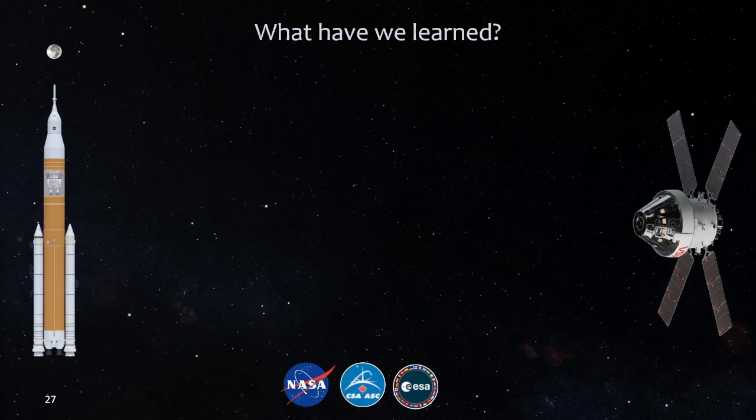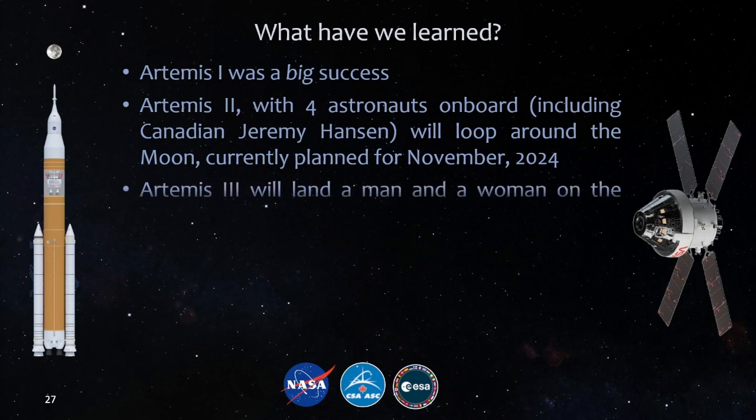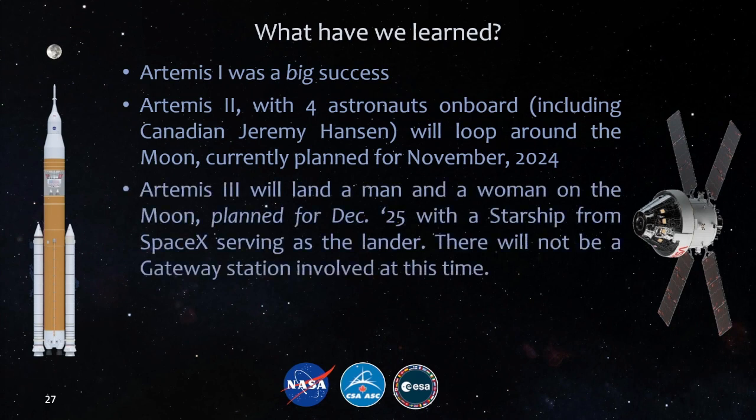So what have we learned? Well, Artemis 1 was a big success. Artemis 2, with four astronauts on board, including Canadian Jeremy Hansen, will loop around the moon, currently planned for November of 2024. Artemis 3 will land a man and woman on the moon, planned for December 2025, with a Starship from SpaceX serving as the lander. There will not be a gateway involved at this time. And as we saw, the project depends on Starship.